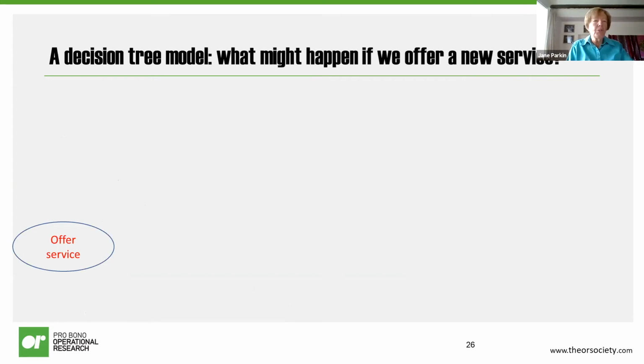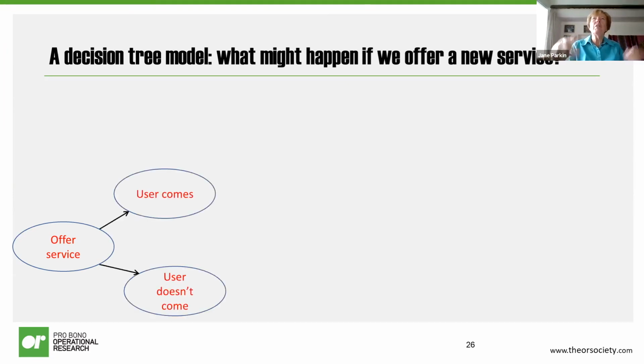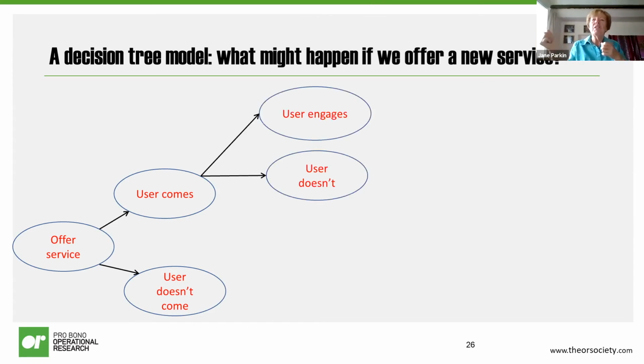So I'll leave forecasting for a moment now and go on to a way of looking at what if scenarios. So a very simple idea, decision trees. What if we offer a new service to our clients? Well, two things might happen. You offer this new service, the users come along, great, or nobody comes along. If a user comes along, the user might think, yes, this is a great service, I'm going to use it. Or they might think, no, been there, don't like that, don't want it.